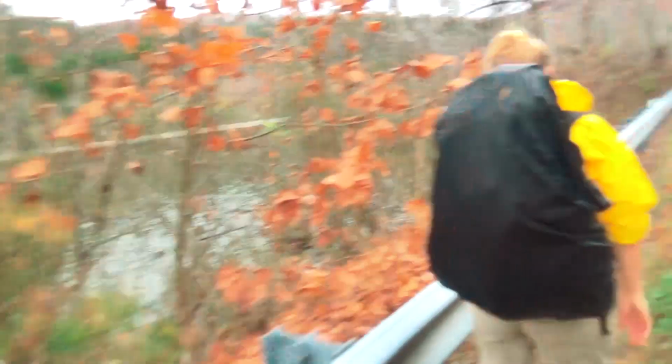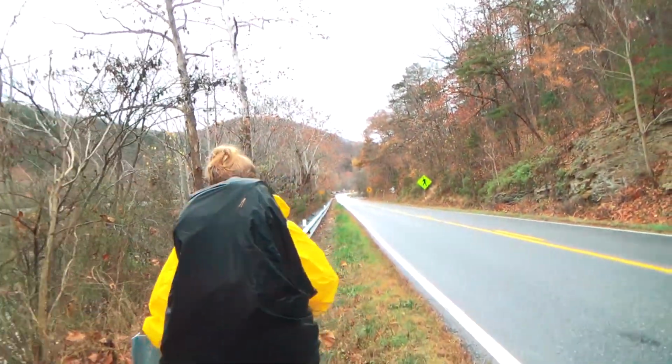Not quite peak fall foliage, but a good fall trip. Pockets of, pardon me, a little noise there. Pockets of really good colors, and just overall a great time with my lovely wife. Hi, Sarah. So, you know, what can I say? Can't ask for much more than that.